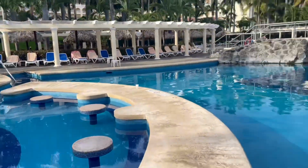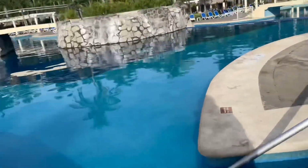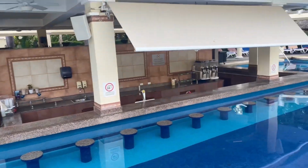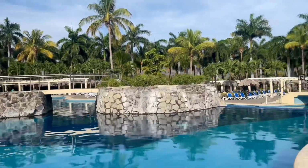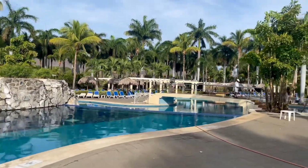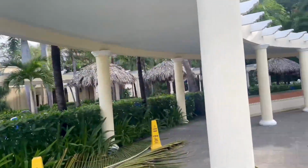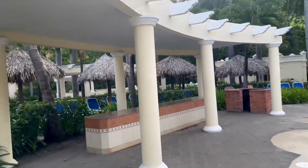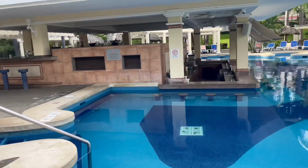So this side is the pool bar right here. You can see all the bar stools. So if you are swimming, you can just swim up and sit on the bar stools and grab your drinks. And so they have many seats, plenty of room for everyone. And if you are not planning on swimming, you can flip over to the other side. You can just go around to the other side of the pool bar, which I will show you in just a second, for those who are not anticipating on swimming.